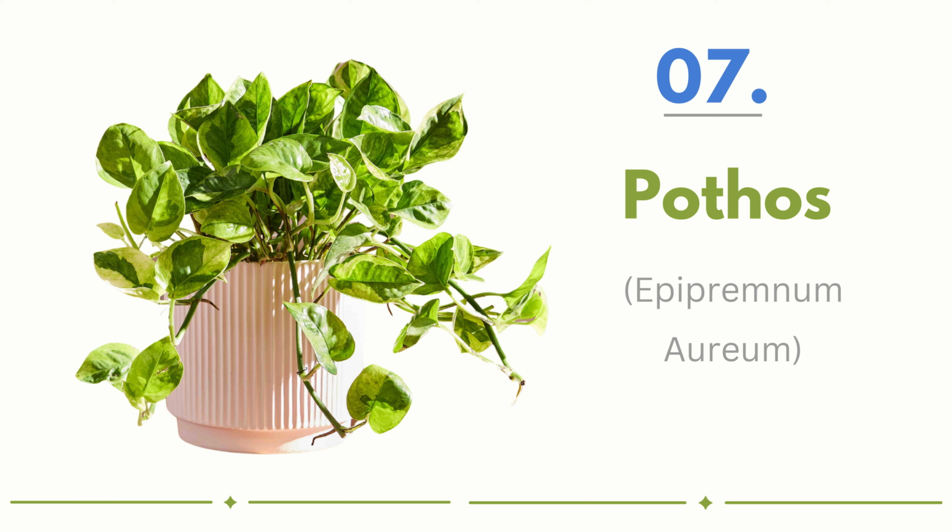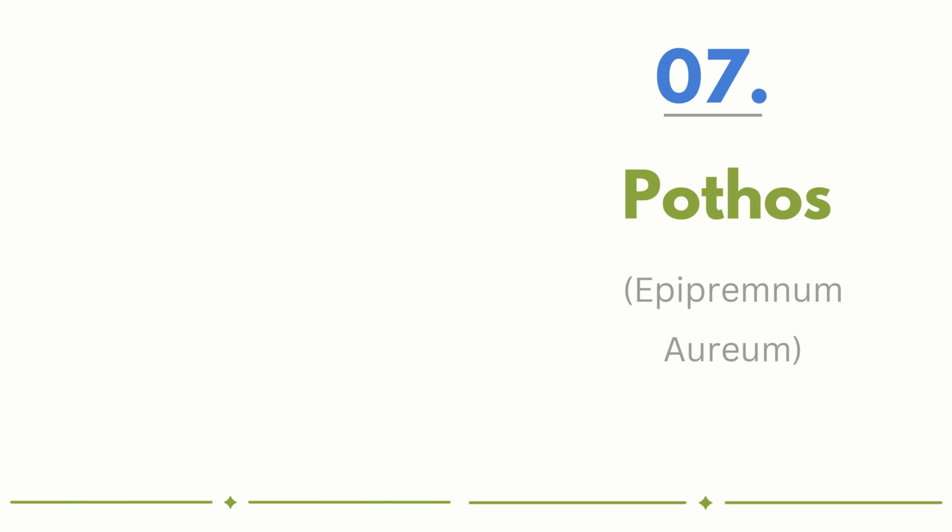With minimal care, like occasional watering and some light, a Pothos can live for decades. I've seen some that are over 50 years old. If you want an easy, fast-growing, and long-lived houseplant, Pothos is the way to go.